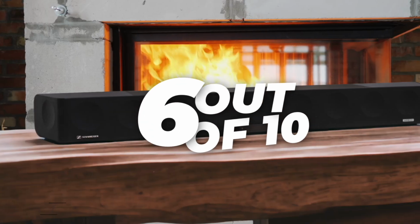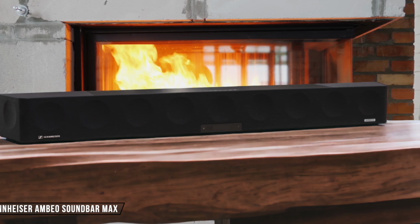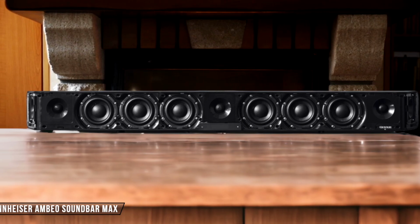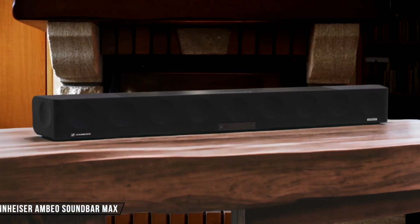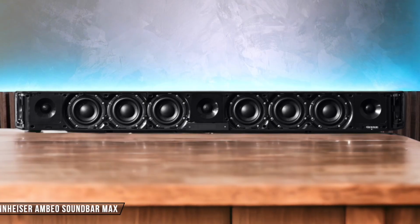6 out of 10. The Sennheiser AMBEO MAX supports Bluetooth, Wi-Fi, and has built-in Chromecast, giving you plenty of streaming options, but I found its software to be quite problematic with frequent connection issues and slow support response times. The connectivity problems and buggy app experience significantly impact its usability.